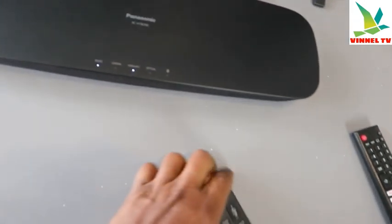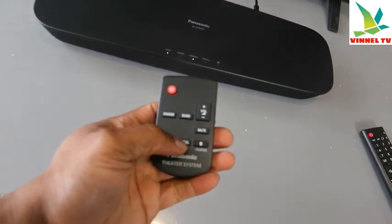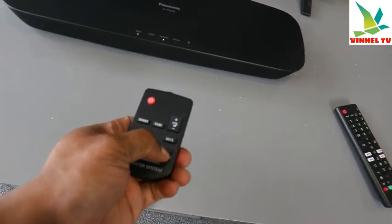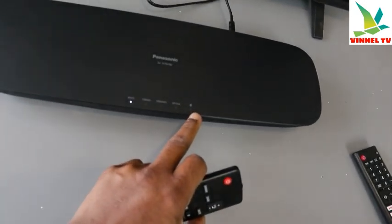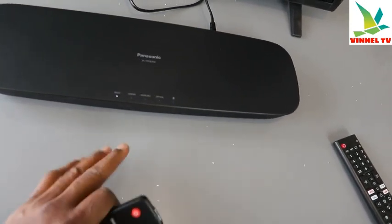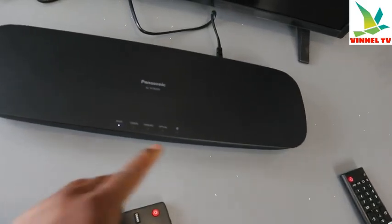You can see at the moment it's in HDMI ARC and music. So use the Bluetooth. Select Bluetooth via the remote, or you can also select the Bluetooth from the side. Select Bluetooth pairing, and once you select it, it will change to blue color. You can see the blue color is highlighting.